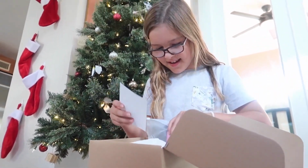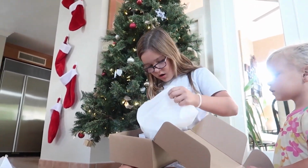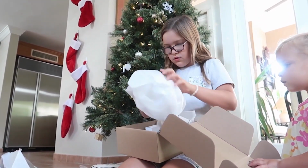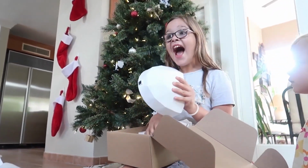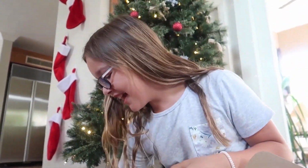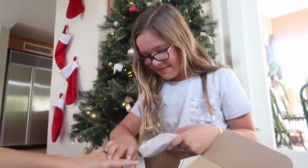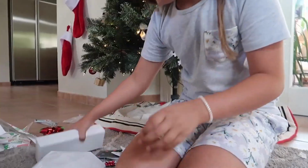What is it? Let's see if you can figure it out. Gel nail? It's gel nails. A gel nail set. So yep, I put it in there. All the nail polish is in here, and there's the coats that you need. Oh my goodness, thank you.